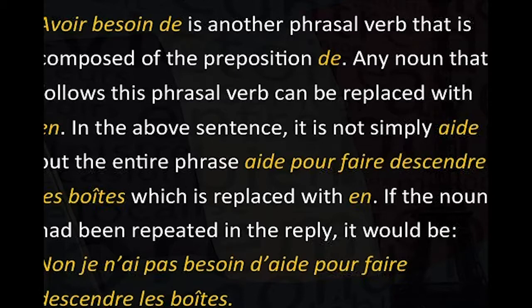Avoir besoin de is another phrase that is composed of the preposition de. Any noun that follows this phrasal verb can be replaced with en. In the above sentence, it is not simply aide, but the entire phrase aide pour faire descendre les boîtes, which is replaced with en. If the noun had been repeated in the reply, it would be non, je n'ai pas besoin d'aide pour faire descendre les boîtes.